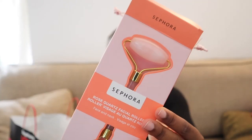So one of the first things I got was the rose quartz facial roller, because my face has been looking very puffy lately, and I really just want to cinch up these edges. I've been doing it with my finger for a while, but I don't think I've been doing a good job. I wanted the gua sha really, but they were sold out, and the lady explained to me that the facial roller does the same thing. It just gets rid of the puffiness, which is what I need, like no puffiness.